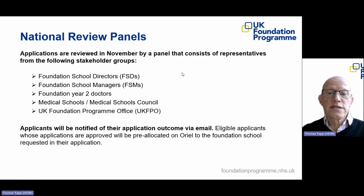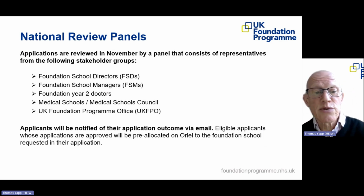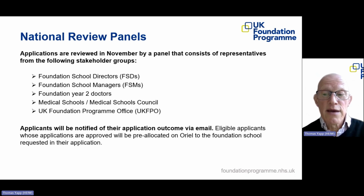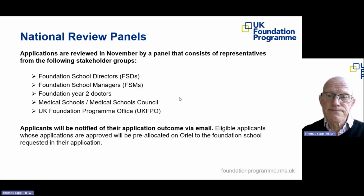We do spend quite a lot of time on this, and as Mike says, the number of applications has gone up over the years. I think we now have up to 10 days set aside for the national panels, and these panels will involve a foundation school director, a foundation school manager, and a trainee in the form of an F2 doctor. You have medical schools or Medical Schools Council representation, and we also have representation from the UKFPO. So it's a rigorous process. We consider all the applications on their merits. They can be quite long days, having sat through many of them myself. Applicants will be notified of their application outcome by email. Eligible applicants whose applications are approved will be pre-allocated to the foundation school requested in their application.